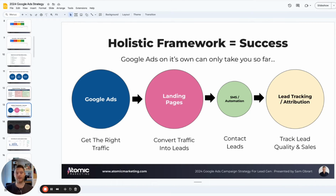Google Ads on its own can only take you so far, because really the whole job of Google Ads is just to get you the right traffic. And of course, there are some nuanced things in there as well, but really Google Ads gets you traffic, and you want to get the right traffic. You then take that traffic to a website or a landing page, which has the sole job of converting the traffic into leads.